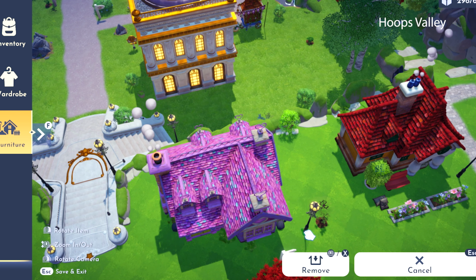But now we have to make a little road for Mickey. And of course, one for Minnie. What do you think? Oh, yeah. It looks a lot better. We're gonna decorate her front yard with some flowers. Oh, yeah, it looks really pretty.